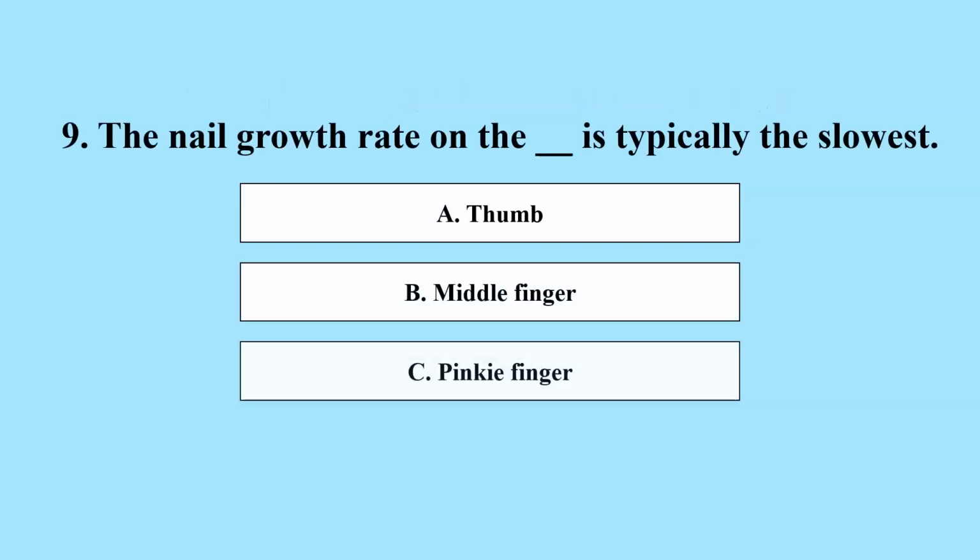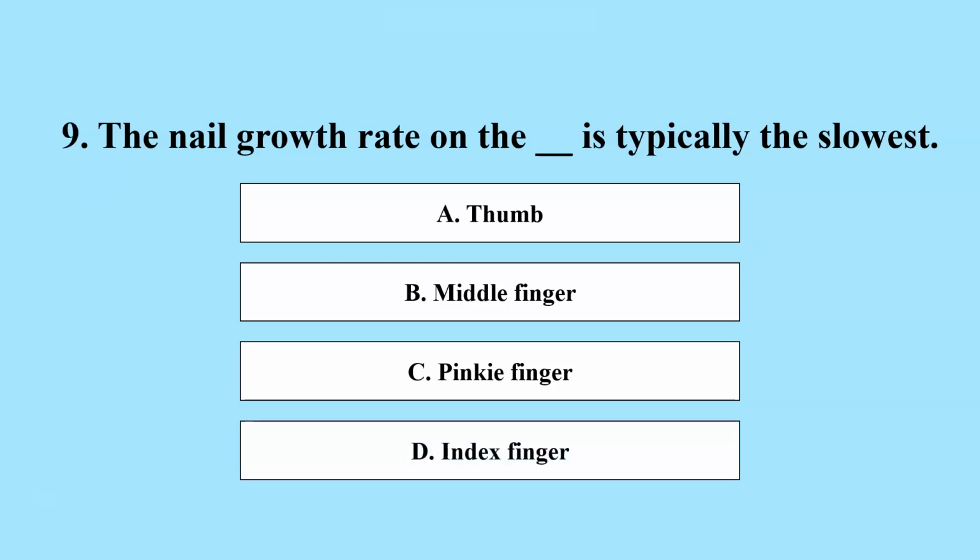The nail growth rate on the blank is typically the slowest. Is it thumb, middle finger, pinky finger, or index finger? If you chose A, thumb, you are correct.